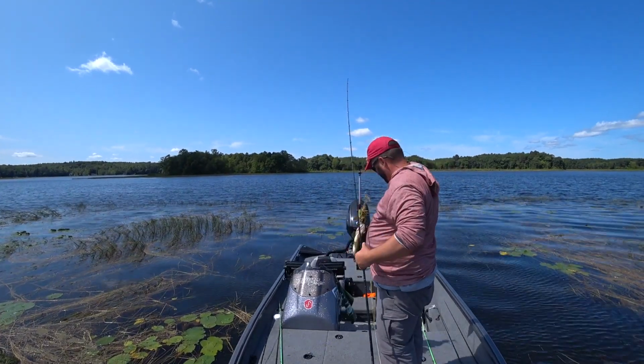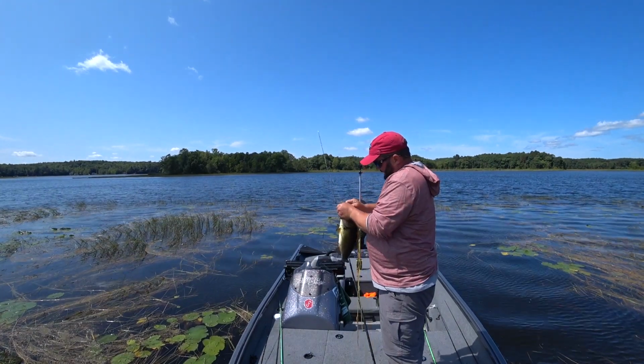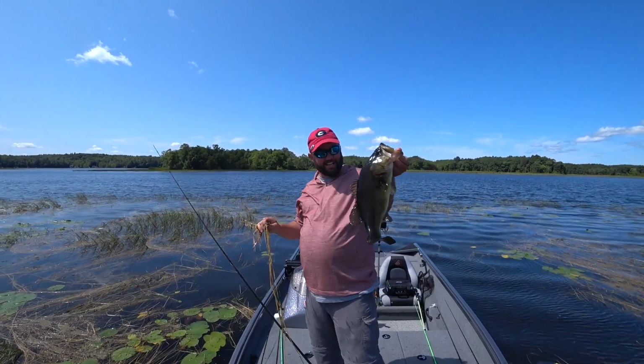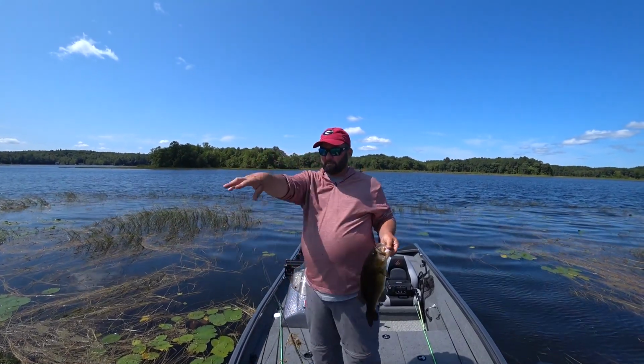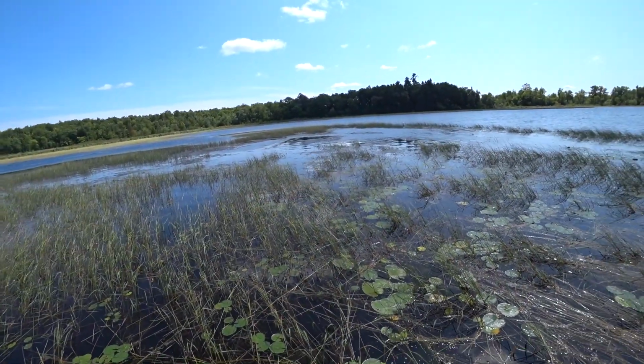Wow. Yes, sir. He had to find that one in the grass. Just had one little spot right there that was just thicker than everything else. I've already brought most of the grass in, but it was that little spot.